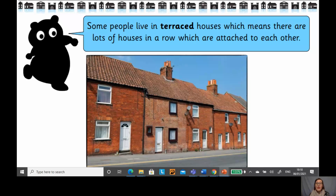Now, some people live in a terraced house, which means there are a long row of houses that are all attached to each other. And sometimes you might get terraced houses that are opposite each other. I live in a terraced house, and my house is in the middle of the row. It's quite cosy and warm in my house. Do you live in a terraced house?